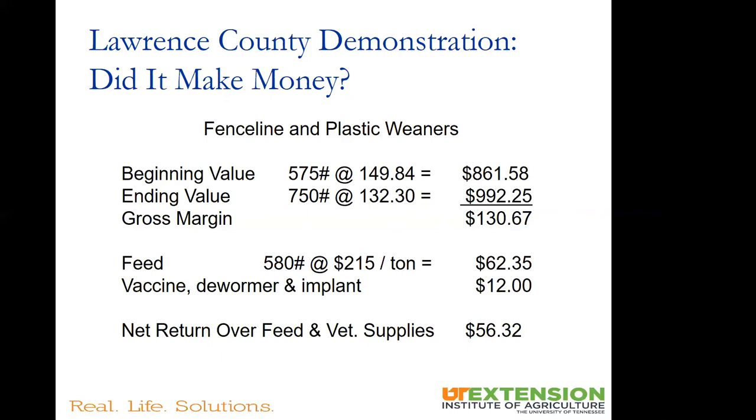Then looking at the input costs, knowing that they were getting about 10 pounds a day for 58 days, the Gambles were feeding at that time, the price of that feed was about $215 a ton. So we put that value of $62 in feed for each calf, plus whatever it cost for the vaccines, dewormers, and all that was about $12, and added those and subtracted that from 130. So the net return over all the input cost was about $56 per calf for that 58 days.